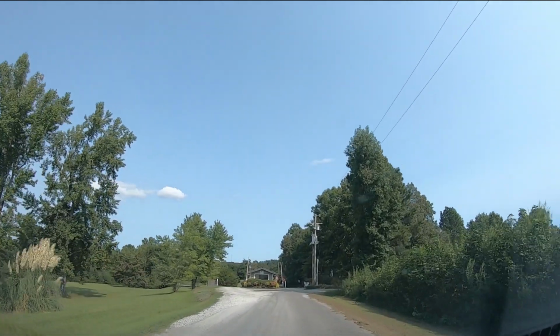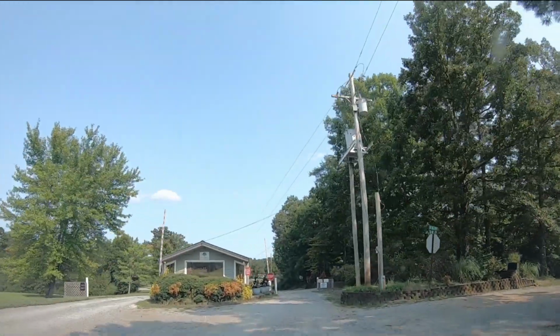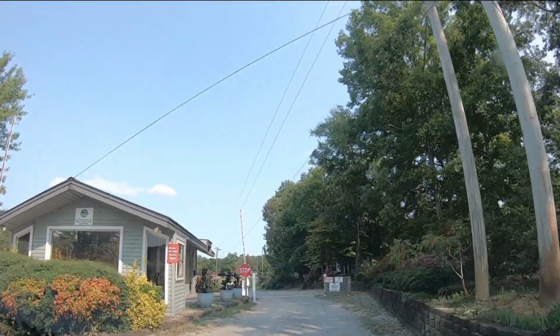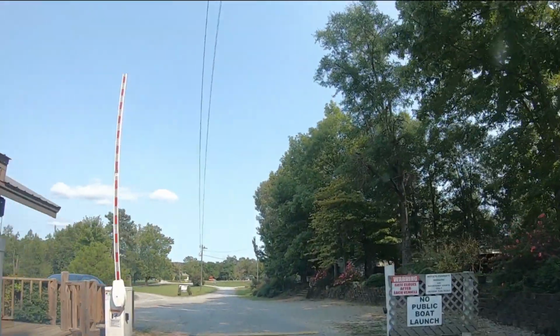Now this is the entrance to the park, and at the entrance the little guard shack is also the main office, and you'll actually go in that side door there to check in.